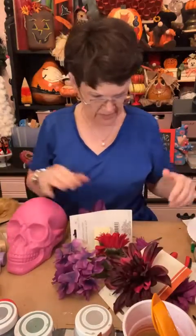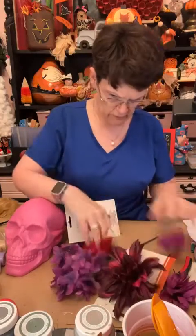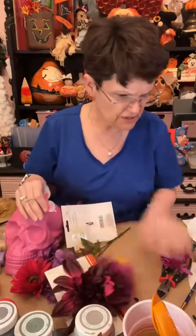So, and I've also got a couple of butterflies. Here's one of them. Where's the other one? I've got 2. It fell in the floor.